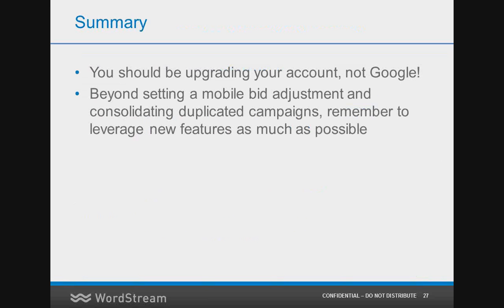So in summary, we talked a lot about the four most popular upgrade paths for your campaigns. In practice it's pretty straightforward. It's just a matter of specifying a few things like consolidating campaigns or specifying a mobile bid adjustment factor.